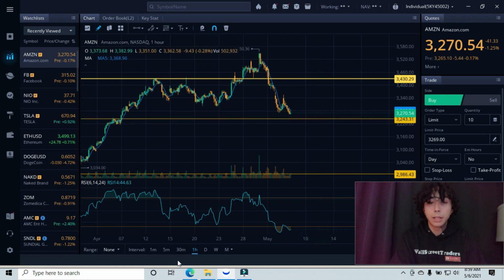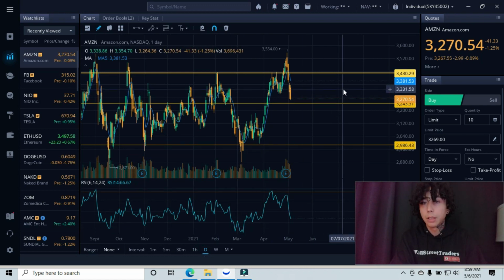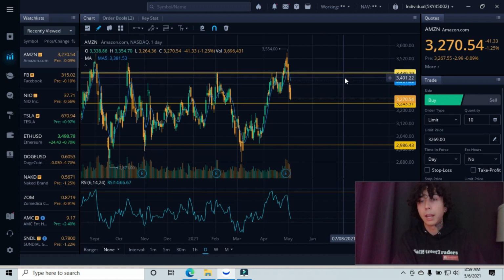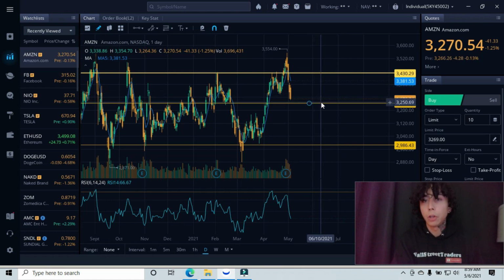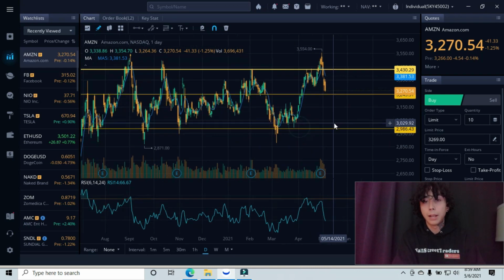You may want to set your initial target maybe at the $3,300 level, and then your second target all the way up here. That way, if we do bounce from here, you'll at least hit your first target, and if you don't hit your second, it's okay. And if you do, then great. We'll keep a close eye on this one. Like I said, if our entry is here and our stop loss is below that, and we end up breaking below this, our next stop is all the way back down here at the 2,987 level, and that is our other heavily tested major support line.